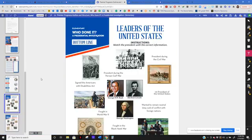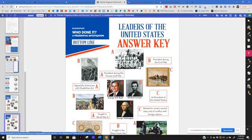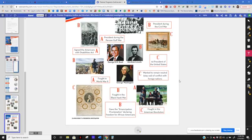And this is our bottom line. Remember, our bottom line is the assessment to see what students learned and are taking away after they've analyzed these primary sources. So you have the presidents in the middle, and then you have text and visuals, and what they have to do is label each piece of information with the president they best fit. And because we love you, teachers, we also provided an answer key to go along with that.